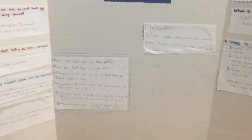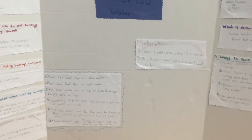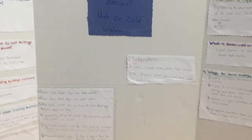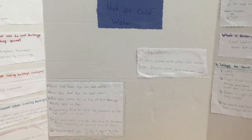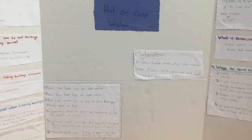Put the cold water jar on top of the dish, then put the plastic card on top. Carefully flip the jar and let someone put the hot water on the dish. Check each side for the jars to be equal, then carefully let someone take off the plastic card. Watch and see, and then do it again, but only for the blue jar on the bottom.